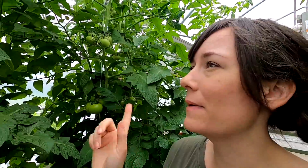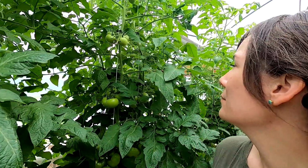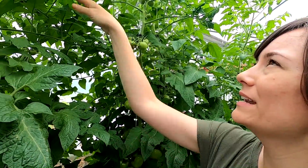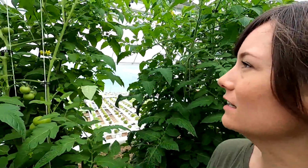The main thing I gotta do today is lean and lower these tomatoes. And usually Dad does this, but they're out and about today, so I told him I'd get it done. When they start bending over like this a little bit, if I don't get a clip on there, they'll snap. And we want to keep these going for a long time throughout the whole season. So definitely need to do that today.